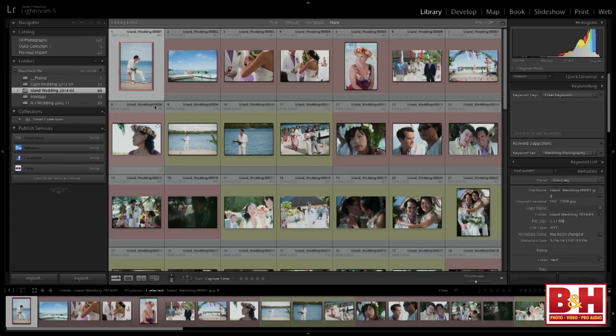And if you're using other methods to filter those images, if you're already identifying your favorite images, then that keywording might not be all that critical.